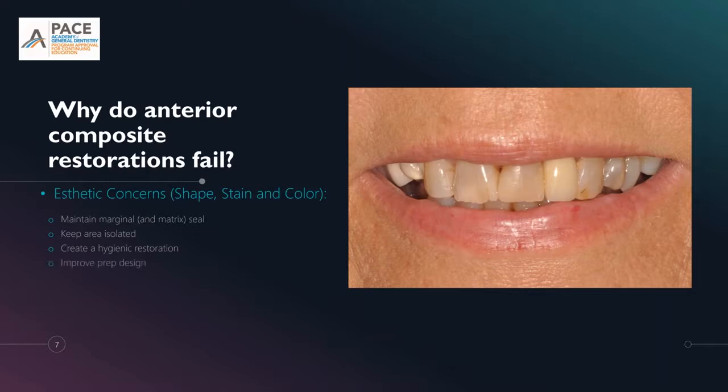We also want to consider our prep design and how that's going to impact the way the shade blends into the tooth and the potential staining that could occur. I hope we have some time to get into the prep design a little bit more. I think we will, but that's a very important key. We also want to match the shade of the tooth. Composites have gotten so much better that that's becoming easier and easier on most patients. There are some patients who it's just extremely difficult.